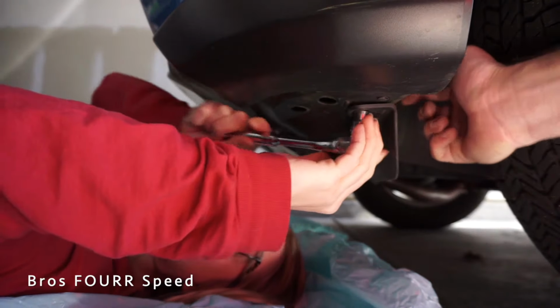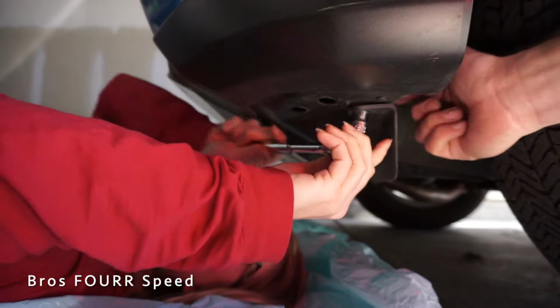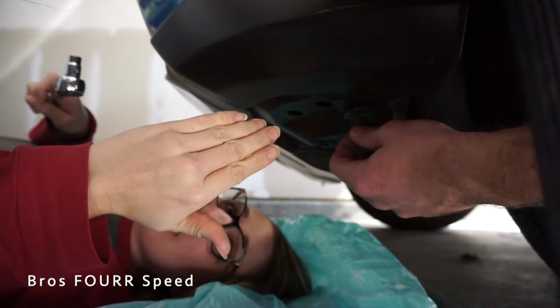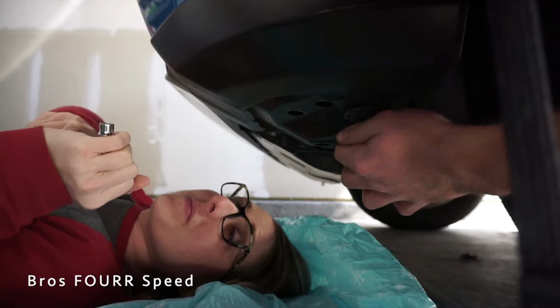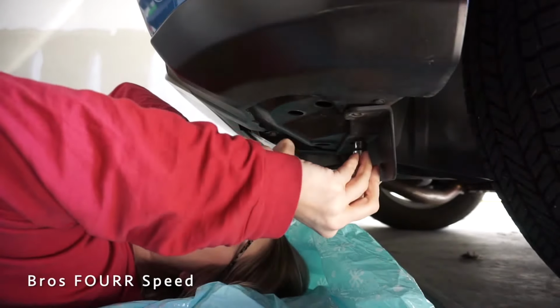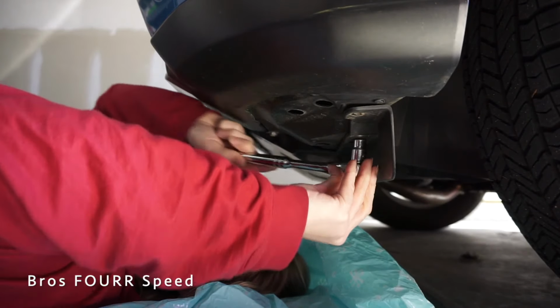And then the wheel well here, the fender liner I should say, we're going to pop out with another bolt. It's getting to a point where the bolt is very loose, so you can just do it by hand. So there's 1 bolt. Let's do it. You have 2 more to go.